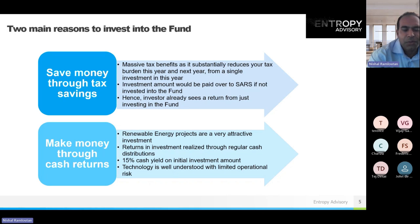Because of the way we've structured it, where you get a tax break this year from the single investment and a tax break next year, you're effectively getting all your invested capital back within the first 2 years. So you're getting about 60% back this year and about 40% the following year. I'm assuming you have the maximum tax rate. So effectively what it means is that SARS is paying for your investment.